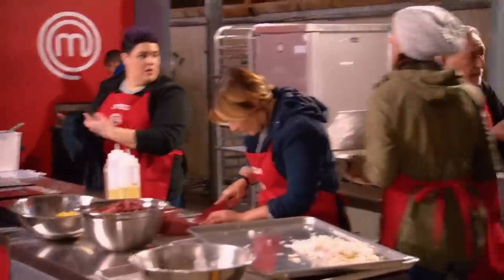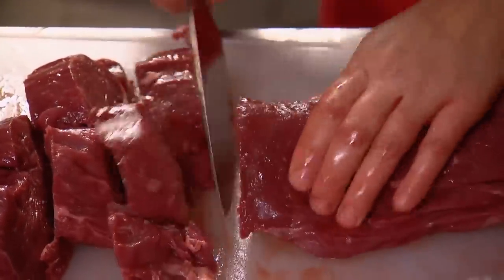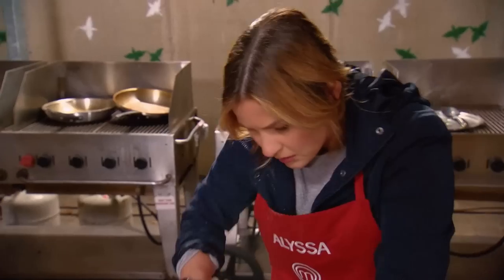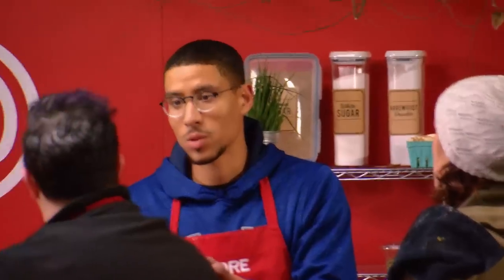Guys, we have 1 hour to pump this out. We gotta get on it. Get that meat cooking, guys. So far, we haven't really had time to think about the second course because we've been just working hard to get the first one out. White potatoes to thicken, right? I don't think we have white. Dice up some sweet potatoes.